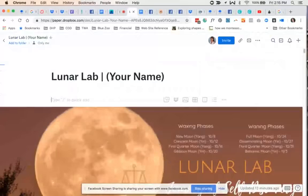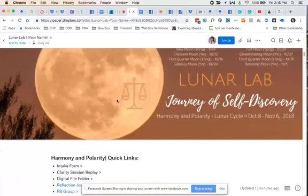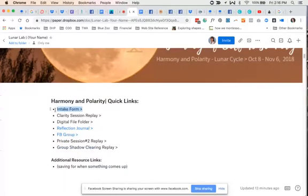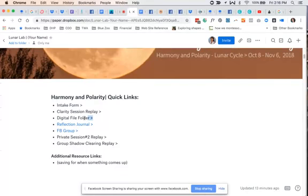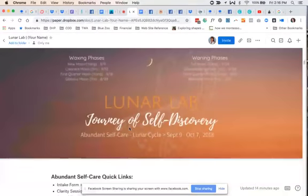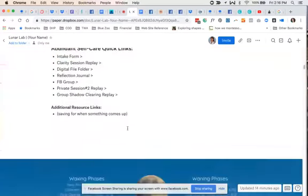When you're in the Lunar Lab, you get a private replay page, and we put your name here. Each Lunar Lab that you do, we have different links and resources. You'll have a copy of your intake form, the clarity session, a replay of the 90-minute clarity session that we do that first time, your digital folder, and a link to a reflection journal and the Facebook group. So these are just quick links. Then your second private session is part of the lab, and a replay for the group shadow clearing that we do. For each lab that you do, it's the same resources over and over again.